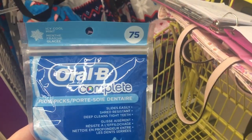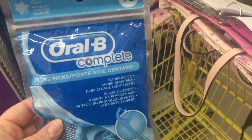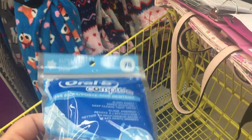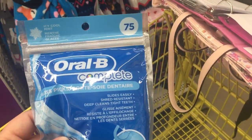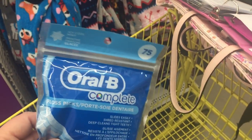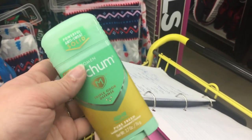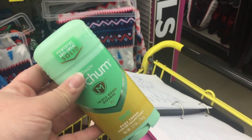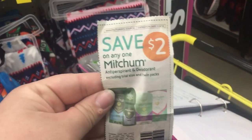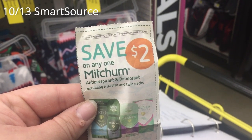The music happens to be really loud today, but we're gonna start out this deal with this item from the last deal, which is the Oral-B Complete Floss Picks, 75 count. These are $2.25. As we saw in the first deal, we have a $2 off digital coupon, making them just 25 cents. Okay, the next item that we're gonna pick up is the Mitchum deodorant. This is $3. So we're gonna go ahead and grab this. We have a coupon here for $2 off any one Mitchum antiperspirant or deodorant. So that's gonna make it just $1.